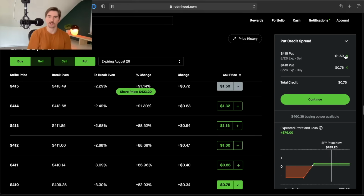So if I open this trade right here, selling the 415 put, buying the 410 put, in order to close this, all I'm going to have to do is the opposite of how I opened it. So I'd go about buying the 415 put back in a buy to close order, and then I would sell the $410 put. And if I do this in the same trade, it closes the trade out and everything balances out correctly to where I'm exiting the trade. So that's the call and the put credit spread for you.